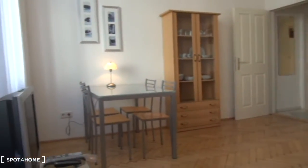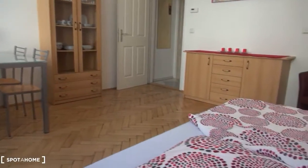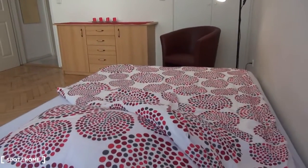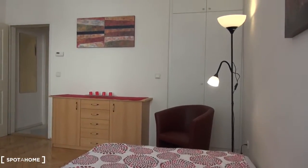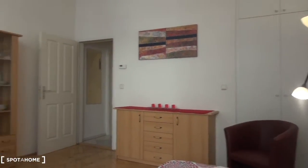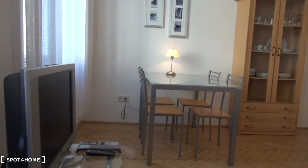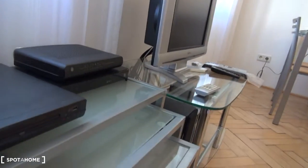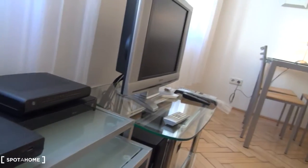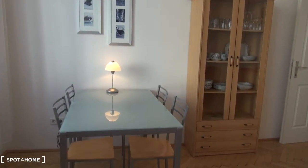We are at the living room slash bedroom. This nice queen size bed actually converts into a sofa, which you can see in the photographs on our webpage. You've got a little TV set, cable TV, Wi-Fi is all included. You've got a dining area for four people.